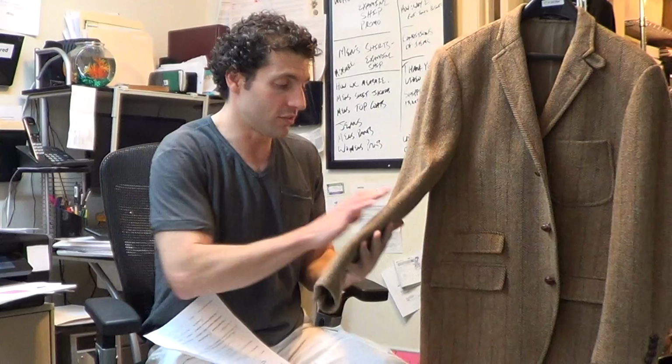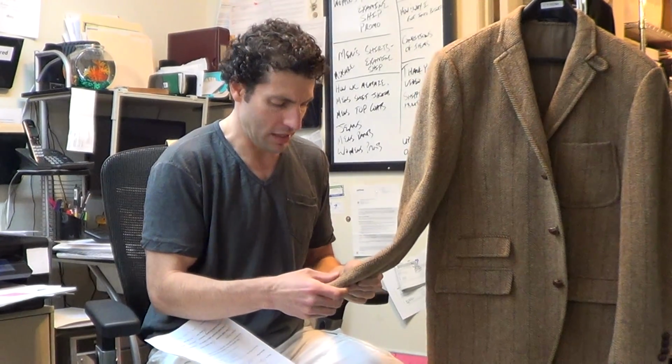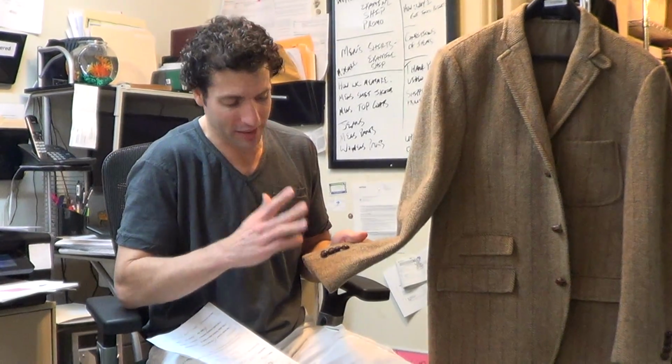It's a tweed fabric, but it's very soft. It's all wool, but it doesn't have that coarse texture that a lot of tweeds do have. The buttons are just spectacular.